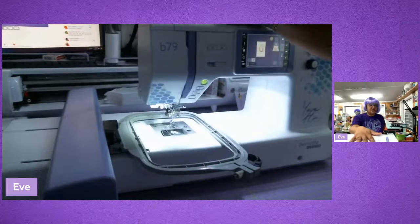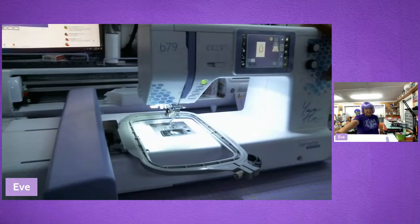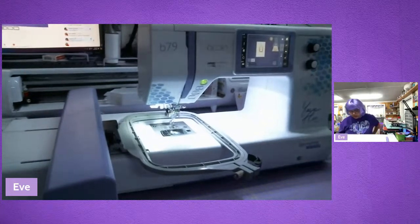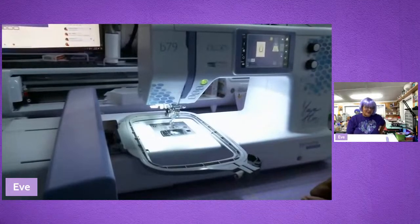So yes, we are going to start doing a lot of really nice projects and such with the embroidery machine. Now that doesn't mean we're going to be ending with the bling, because you know we got to have bling. I can't not do bling. But we will start doing more embroidery stuff.